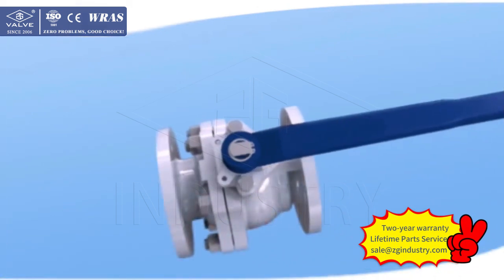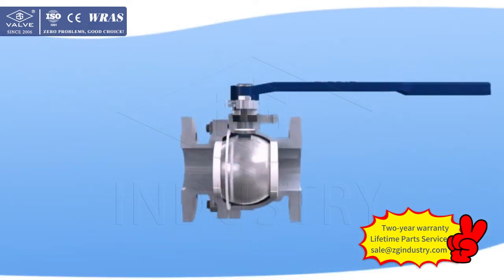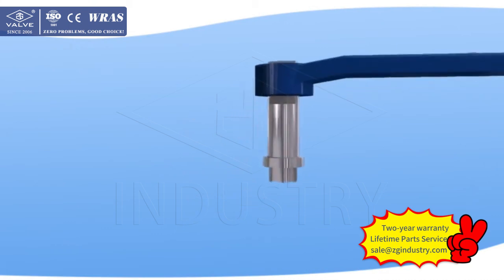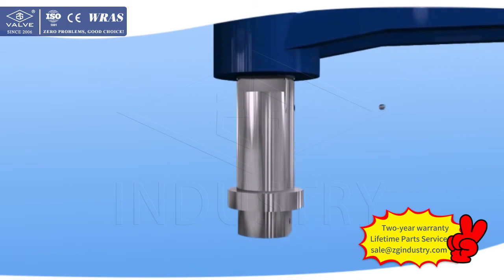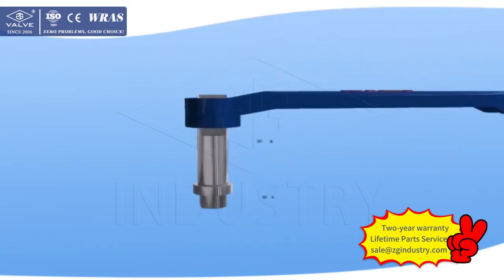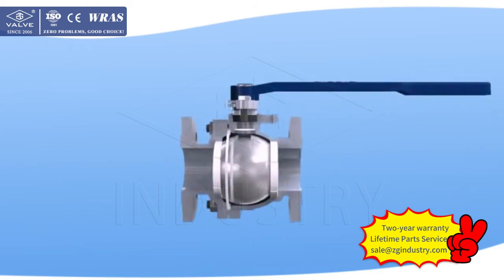2. Valve locking device. To prevent improper operation, the fully open or closed position of the valve can be locked, especially when valves are mounted outdoors or are not allowed to be opened or closed by the technical process. 3. Valve anti-static device. When operating the valve, the friction between the ball and the non-metal seat will produce electrostatic charge that will accumulate on the ball. To prevent static spark, an anti-static device is placed on the valve to lead the electric charge away through the static channel between the ball and the stem or between the ball and the body.